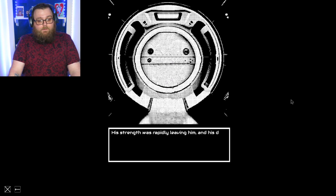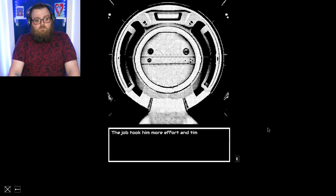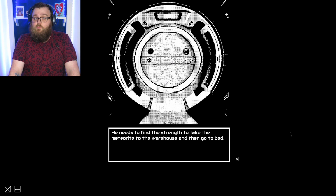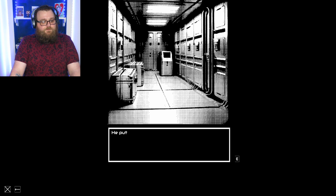His strength was rapidly leaving him, and his desire to explore the meteorite was replaced by a desire to go to bed as soon as possible. The job took him more effort and time than he had bargained for. He needs to find the strength to take the meteorite to the warehouse and then go to bed. I don't want to do that. I want to do this first. I want to check what it is. Fine. We'll go to the warehouse then.